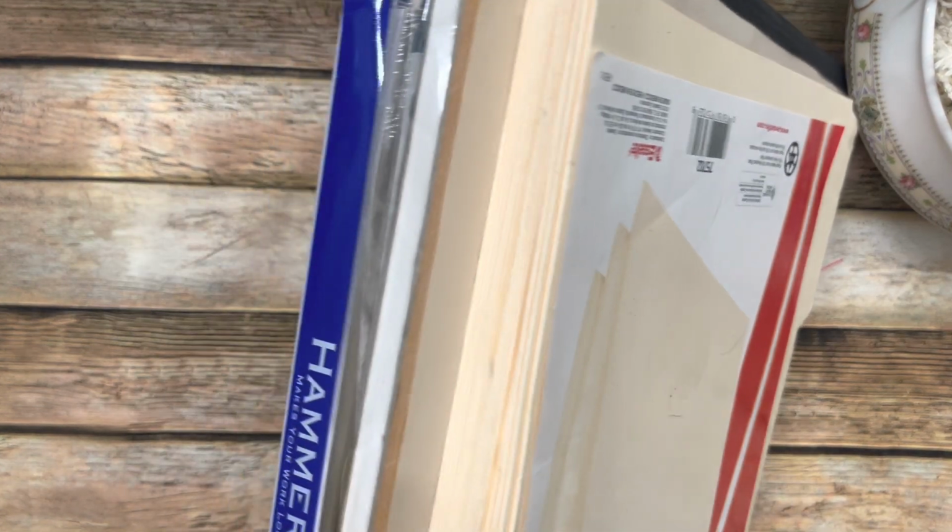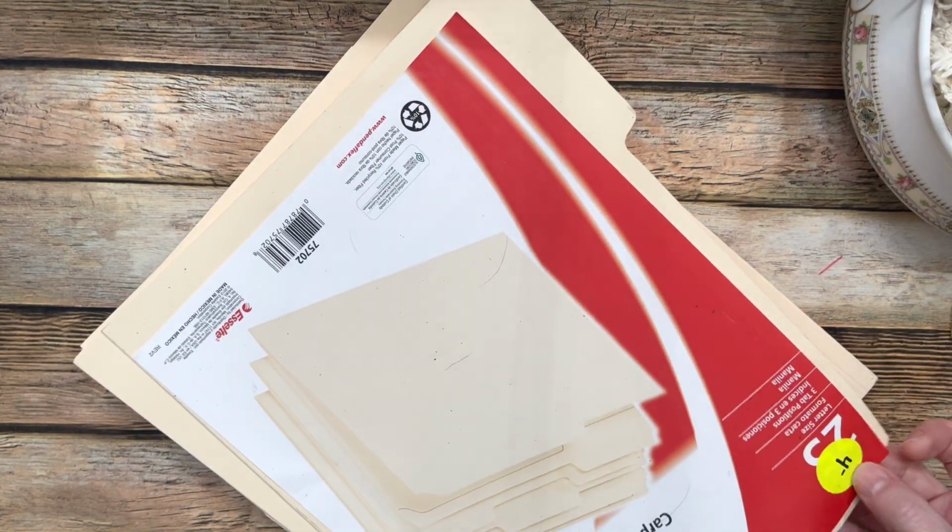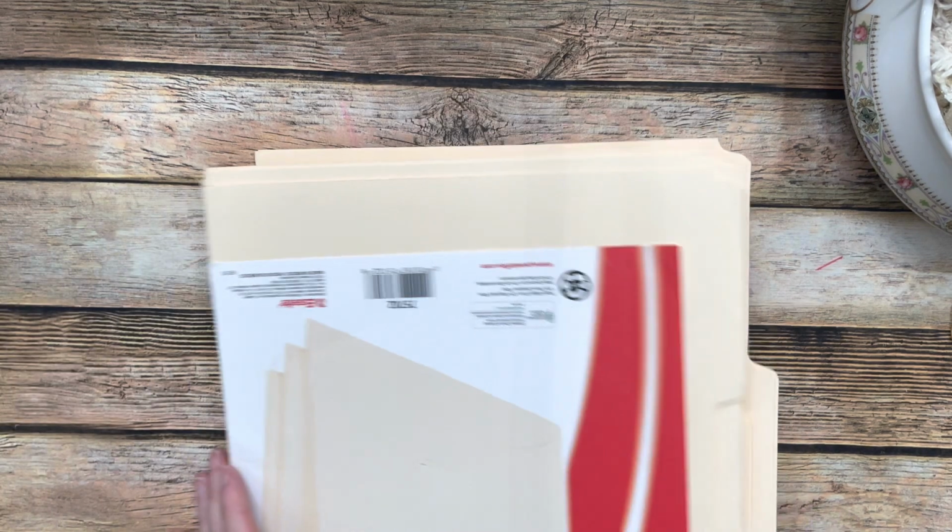All right, and then there was another bag that had office supplies. So I can always use more, and that's not what I paid for it. I paid like $1 again for all of this. You can always use more of these manila envelopes, right? So that was in there.